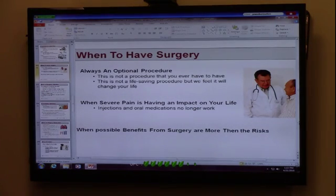And then last of all, when you have discussed all this with the doctor, it is major surgery, and we have to make sure that the benefits outweigh any of the risks that come with any major surgery.